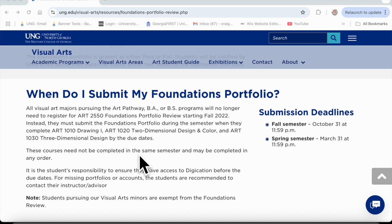How do you know when to participate in the review? This is determined by whether or not you have completed or are in the process of completing Art 1010 Drawing 1, Art 1020 2D Design in Color, and Art 1030 Three-Dimensional Design.